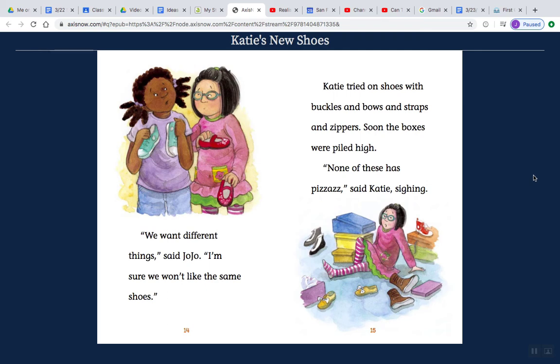Class, I don't know about you, but I think I'm seeing another problem for Katie in this story. She wants shoes with pizzazz, but she just can't find them. Let's stop here and take a quick moment to make a prediction. How is this problem going to be solved? Katie just can't find shoes that she likes.